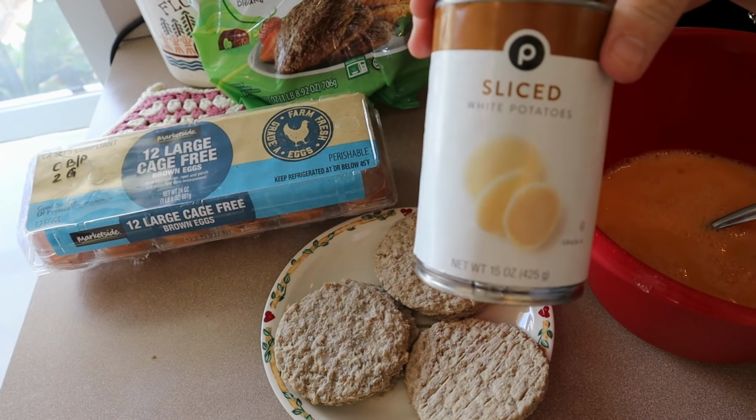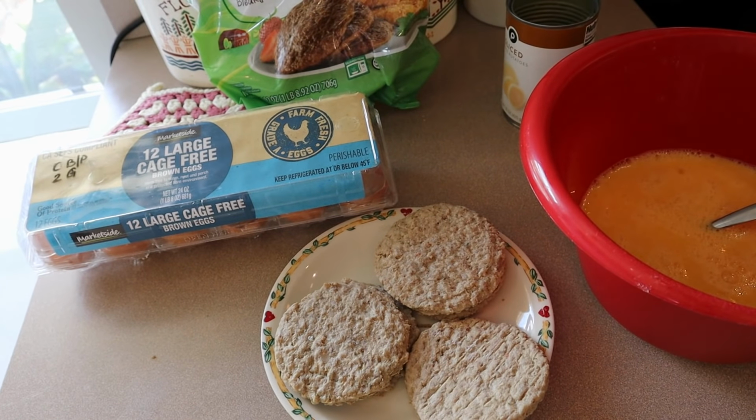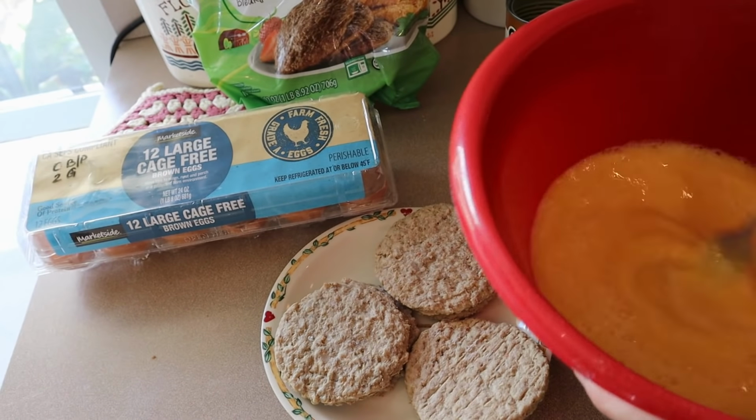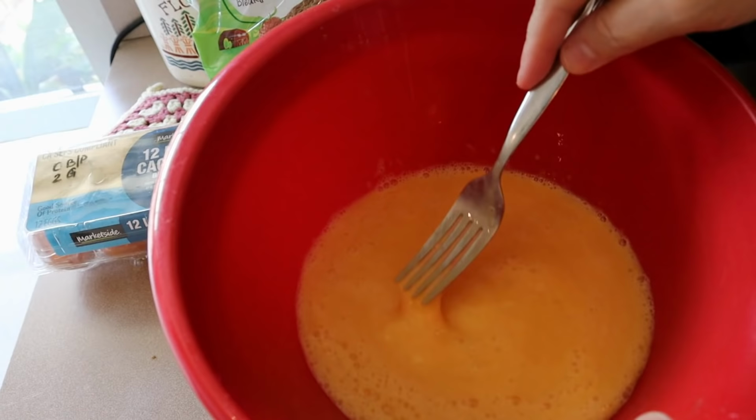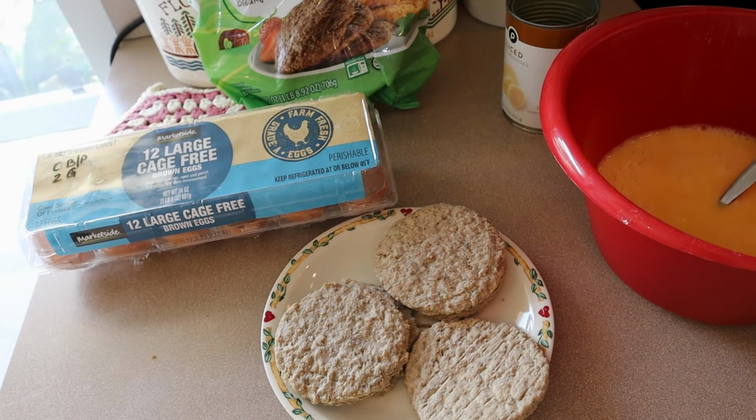sliced white potatoes. You can use whole potatoes and cut them up. I actually just chop them up into small bite-sized pieces anyway. The other thing I have is 1/4 cup of water that I've mixed in with the eggs. So I'm just going to get all of these cooking on the stove.